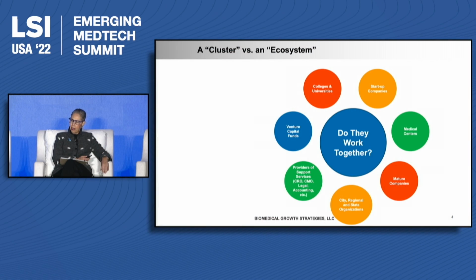And I want to show really quickly, many of us talk about an ecosystem, but what we're really talking about is a cluster. And we had a cluster in Massachusetts. We had our academic institutions and the like. We had a fledgling biotech industry. But as someone said to me, a lot of smart people, we don't play well in the sandbox together.